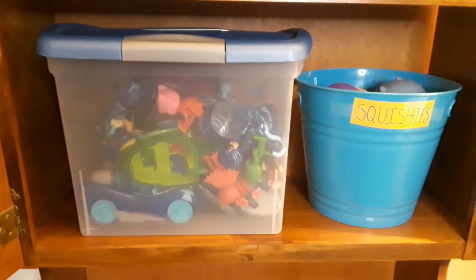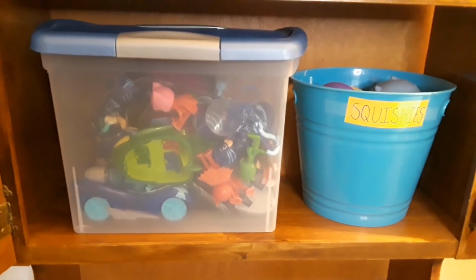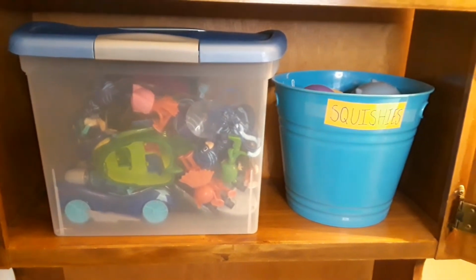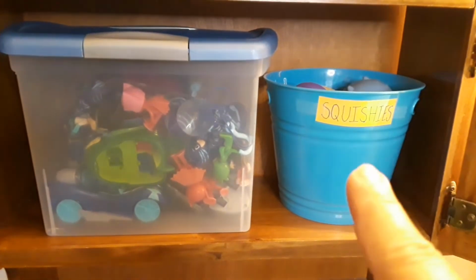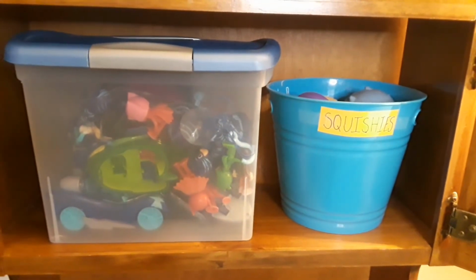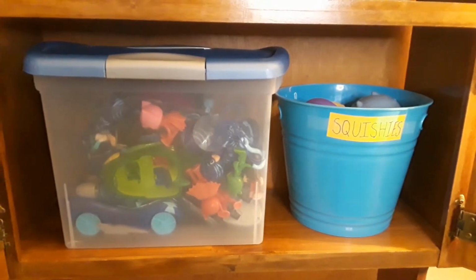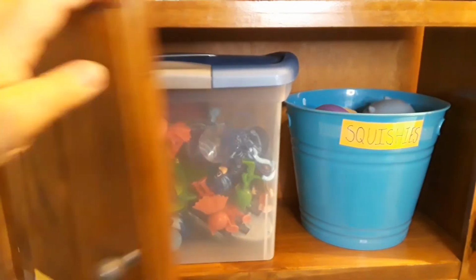I found a place in the cabinet for our PJ Masks toys that used to be out in a green bucket on the floor, and the squishy bin has made its way inside the cabinet instead of outside the cabinet, so it's nice to have these contained and be able to shut the door and not see them anymore.